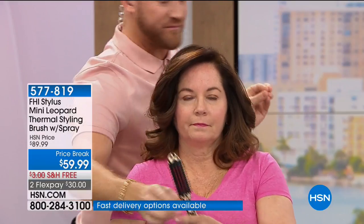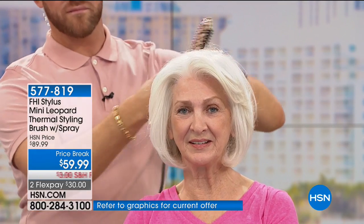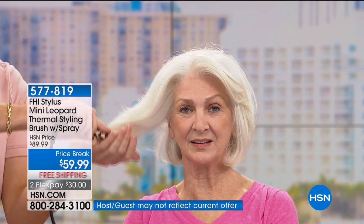And it's not complicated. Here's what I do. You plug it in, guess what? There's one little lever. And that's it. You'll see the red light come on. It gets to the perfect heat. And honest to goodness, it is as easy as what you're seeing Gregory do. You said it. If you can brush your hair, you can style your hair. You can style your hair in one step. In one step. I love that.